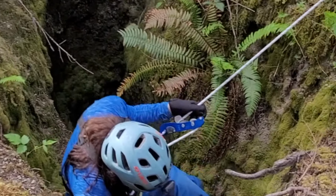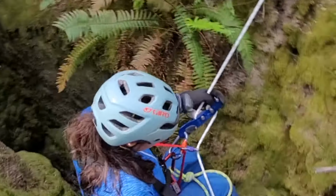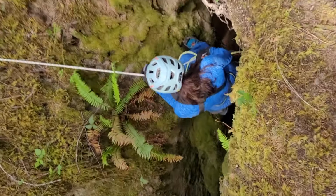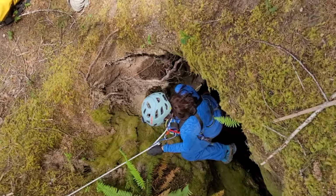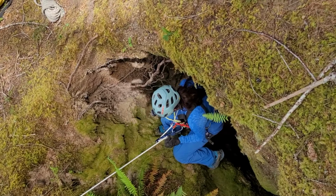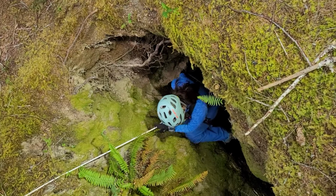I also found that having the rope through that extra carabiner was tough in the tighter spots. Yeah, it is tough in the tighter. It's easy to take off if they really get annoyed by it. If you don't want the light, let me know.